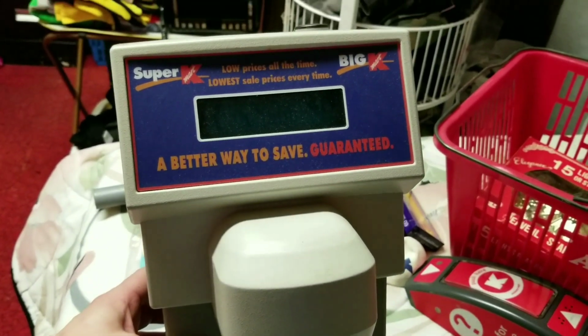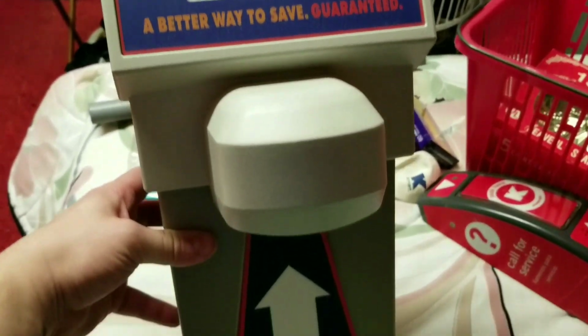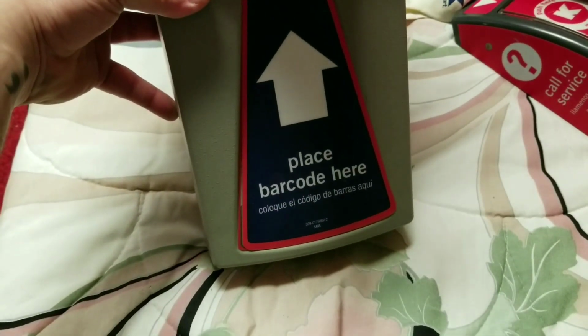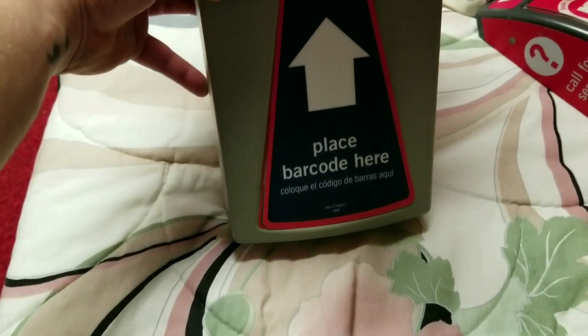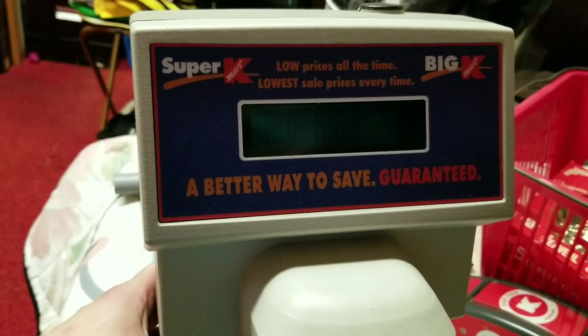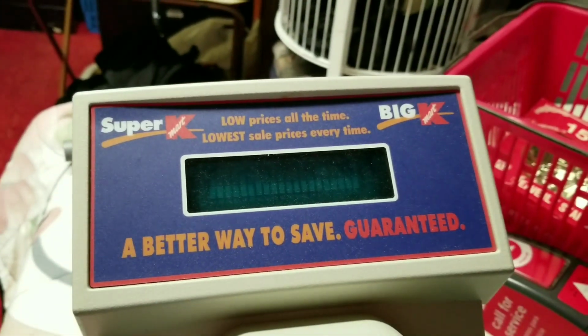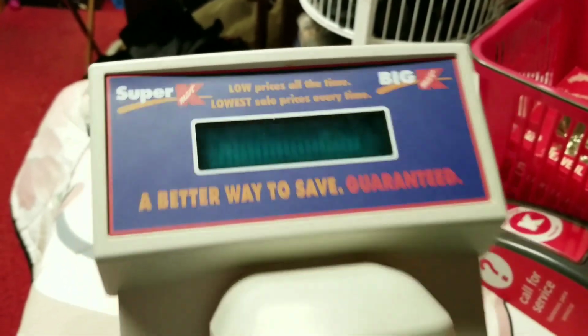Favorite things I got too is my price scanner with the Super K and Big K logos on it. I got this from the Moon Township Kmart. My buddy found it in the back room, and he gave it to me as he said it didn't work anymore, and I just thought this was really, really cool. And that still has the original sticker on there, too, that says Super K and Big K.